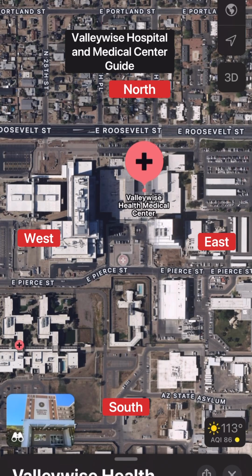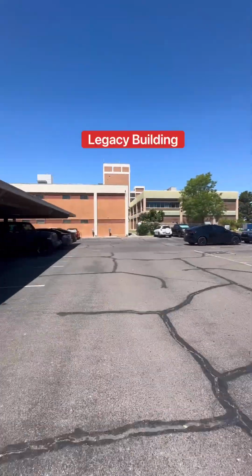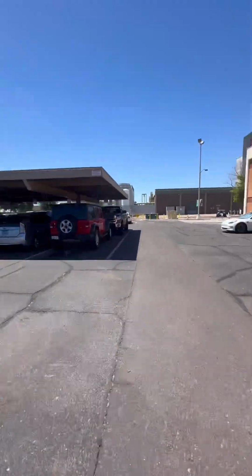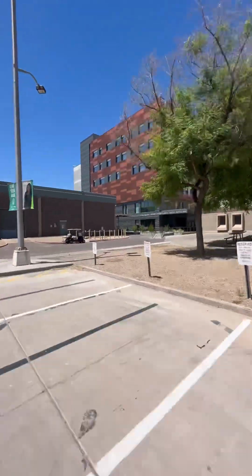We're going to give a tour of the new Valleywise Hospital and Medical Center. From there, we're going to start in parking lot A. You have a view of the Legacy building, and as we walk down south, we will actually see Piper Pavilion.